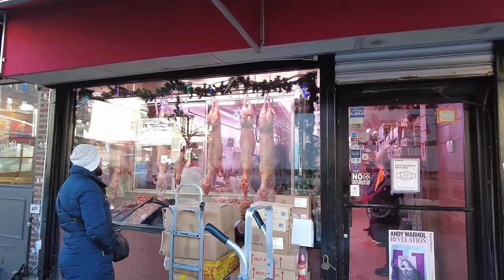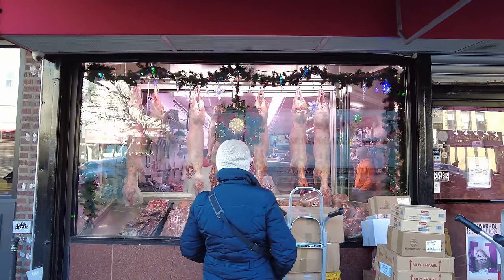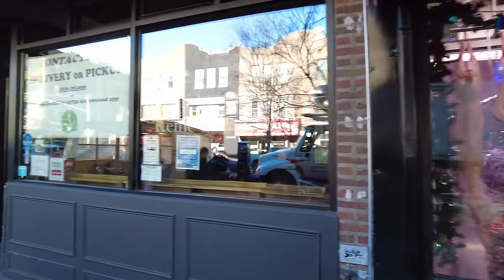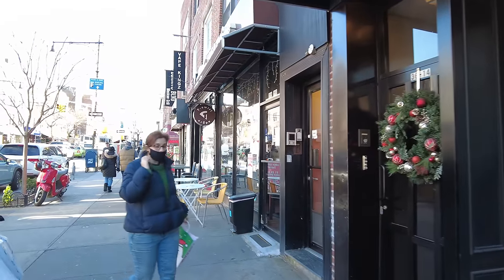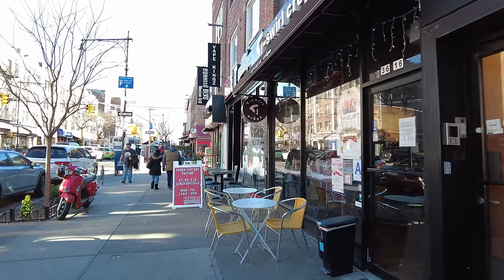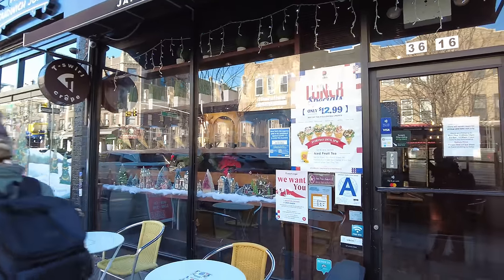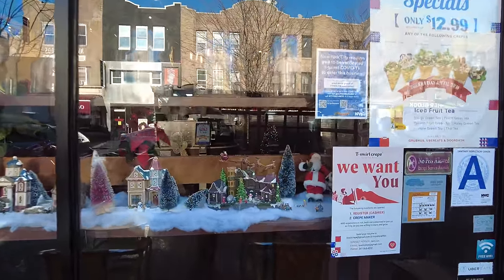Here's the Grand Avenue International Meat Market. So as you can see, there's a lot that's changed in the neighborhood. And Tea Swirl Crepe with a gorgeous Christmas village in the window.